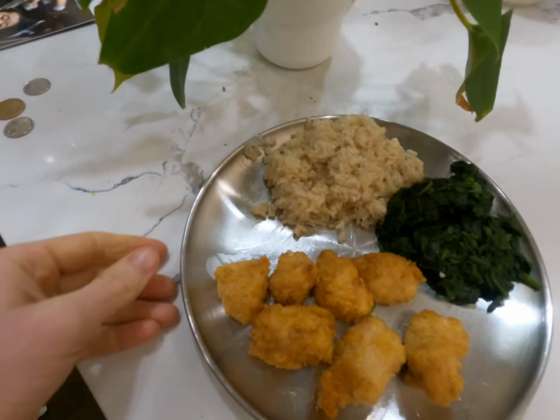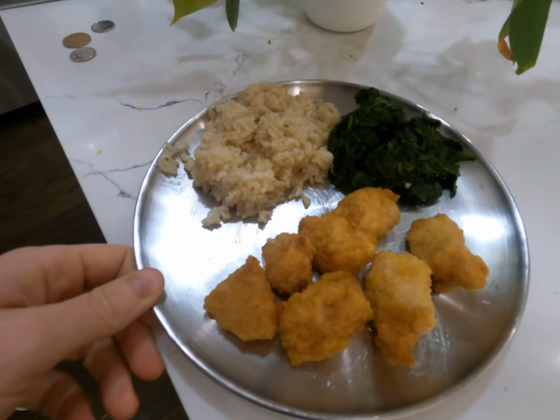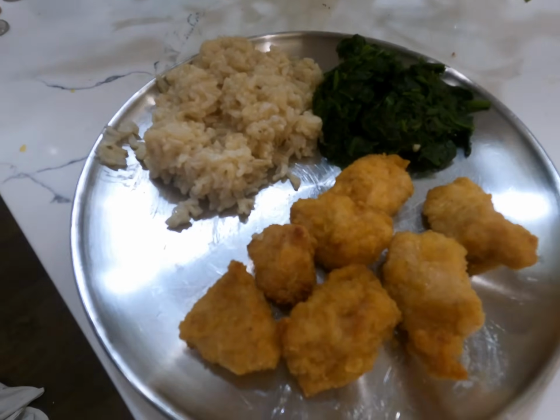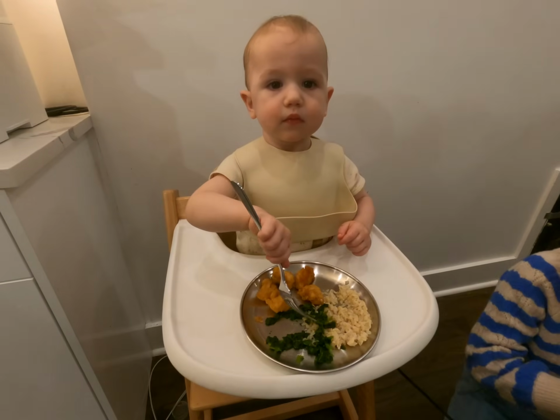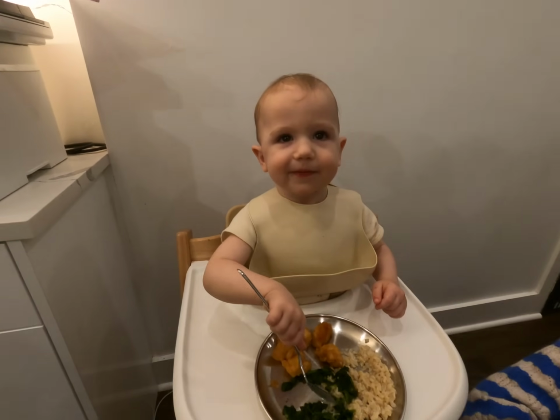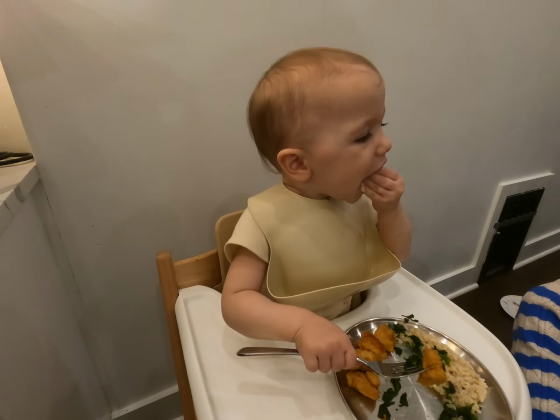So here's the finished plate. It basically is brown rice, spinach, and some chicken nuggets. The kids put ketchup, or sometimes we'll put some lemon on there. Kind of easy. What do you think, Mo? You're doing a good job.